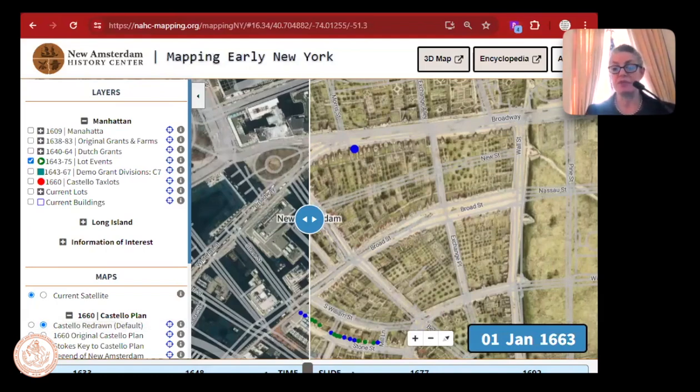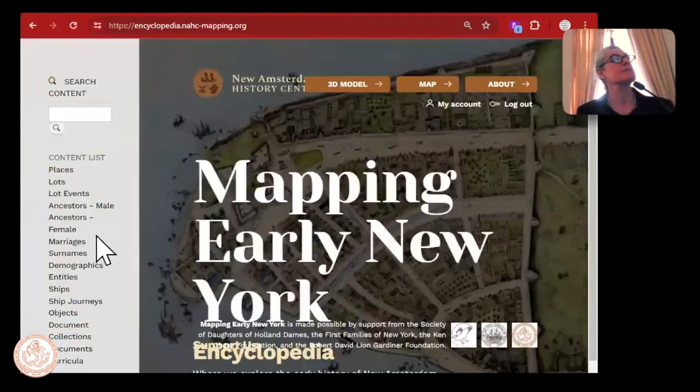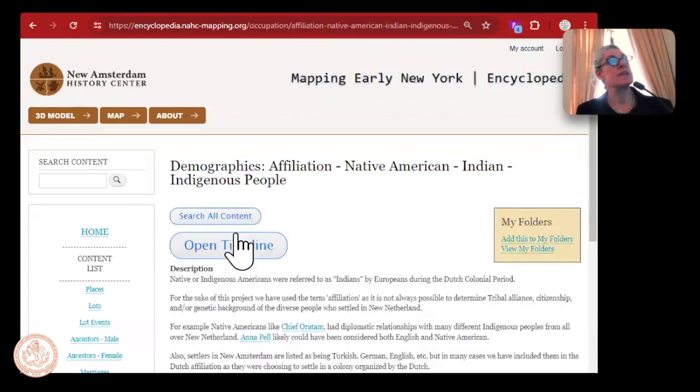We've used multiple terms to cover this question in the encyclopedia. So when we go to the encyclopedia, you'll be able to see that in things like affiliations, I have used Native American, Indian, indigenous people. I'm trying to make sure that people who use different vocabulary get good search results when they're using our tool, because I know that not everyone uses the same vocabulary.